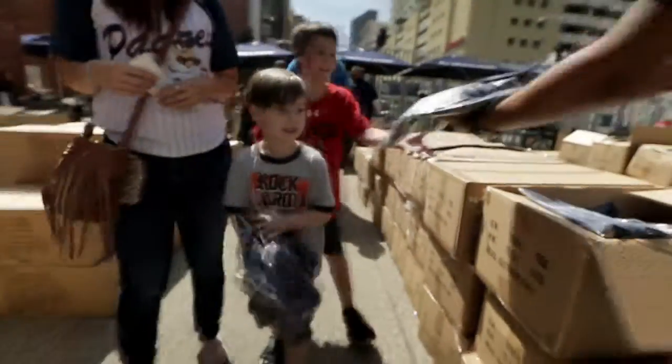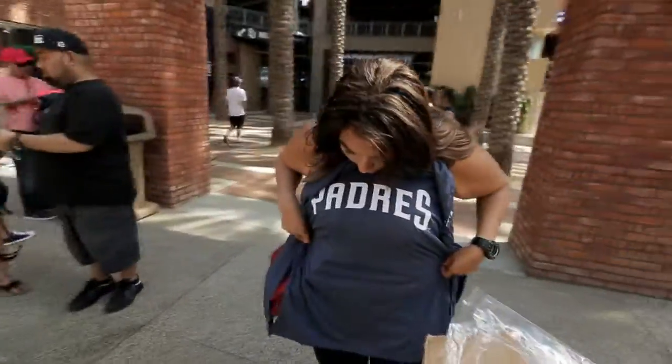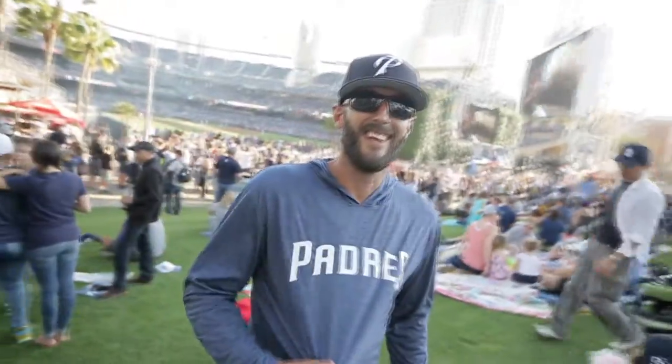Have fun, you guys. We know that to live up to that USA Today #1 ballpark ranking, it takes a lot of people, it takes a lot of smiles, and we want to make sure that they get off to the right foot when they come through the gates, and we're ready to put a big smile on their face.